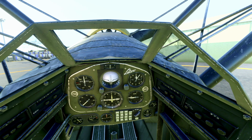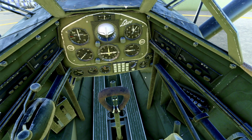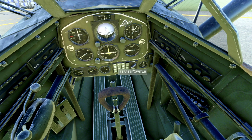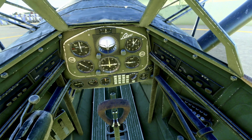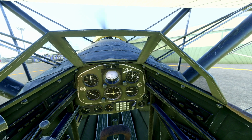Okay, what have I done? I didn't set my mixture screws. Let's just make sure that a little bit of throttle. Now we should try that again. Clear prop. Okay, burst into life. Puff of smoke as it burst into life, like that.